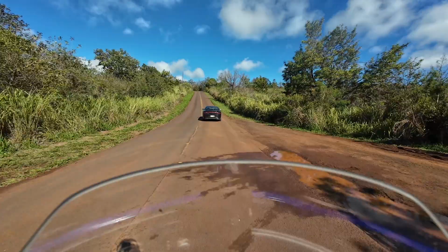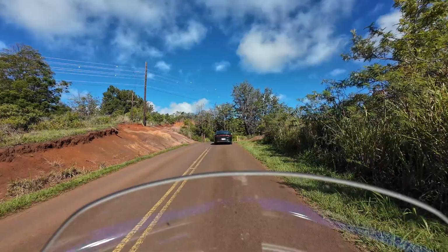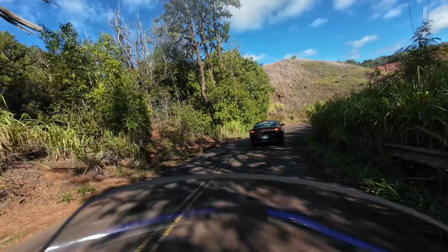So here we are in one of the best twisty sections, the trip up to the canyon, and I got a guy who's driving about 15 miles an hour in front of me. This was not as much fun as I hoped it would have been, but that's on me for getting a little later start.